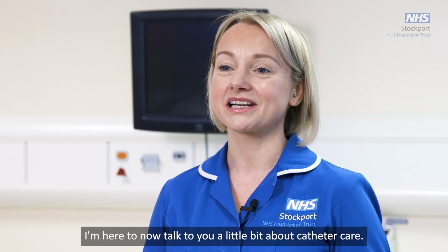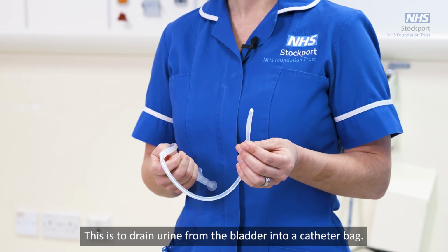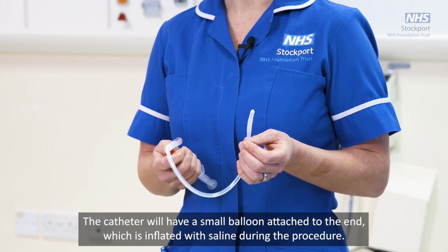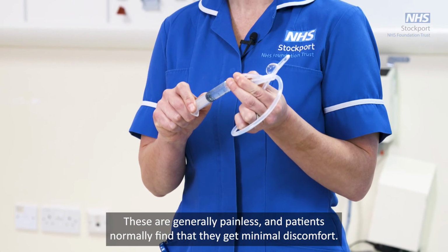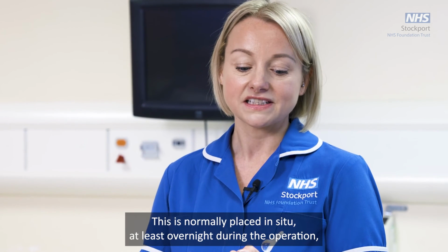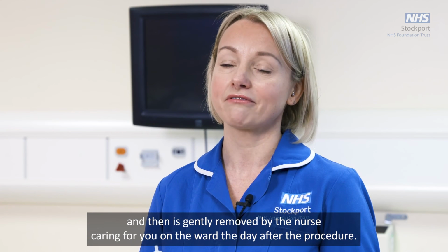I'm here to now talk to you a little bit about catheter care. A catheter is a small hollow tube that is gently placed into your bladder during your procedure. This is to drain urine from the bladder into a catheter bag. The catheter will have a small balloon attached to the end, which is inflated with saline during the procedure. These are generally painless and patients normally find that they get minimal discomfort. This is normally placed in situ at least overnight during the operation and then is gently removed by the nurse caring for you on the ward the day after the procedure.